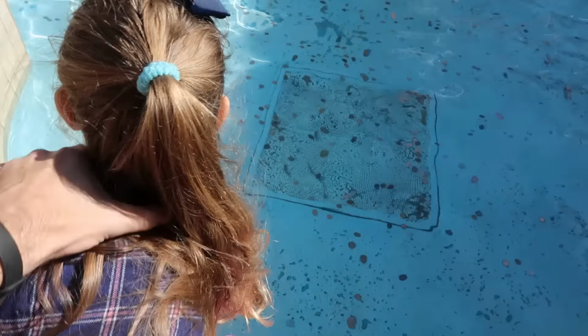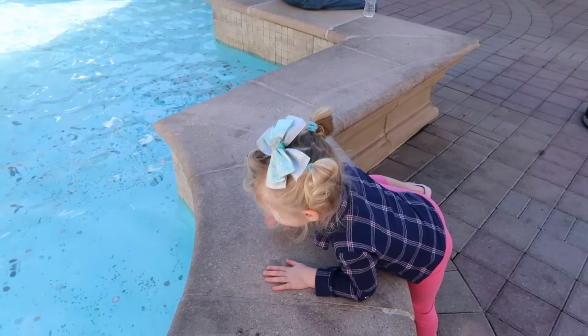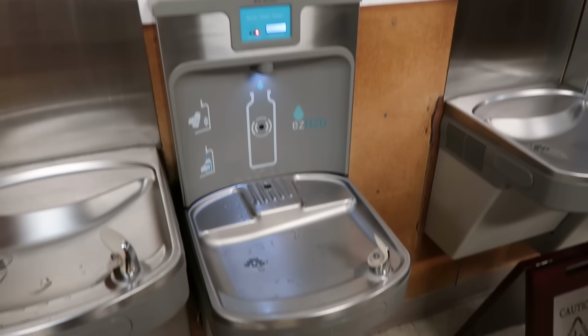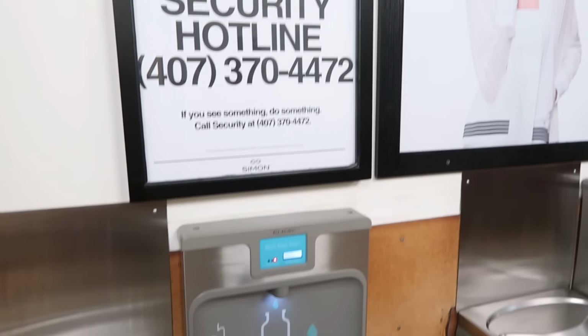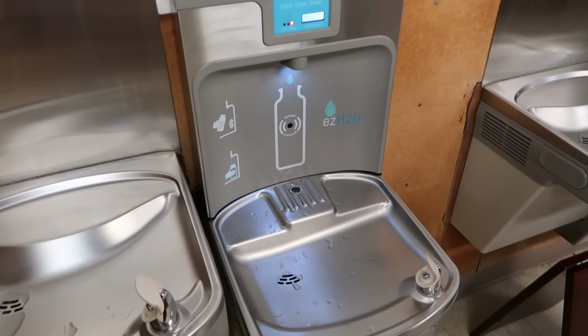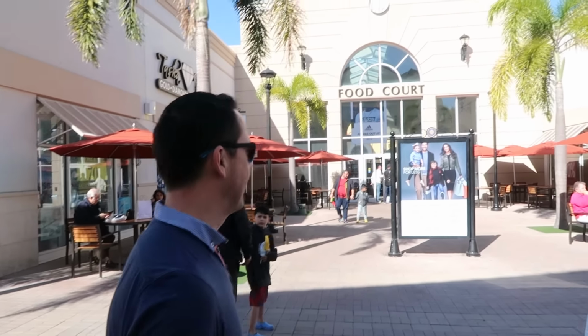We're going to push you in. Look at that. You can put your bottle under there and fill it back up with water for free. Refill box. Yeah. You don't get those in the UK. Are you happy now? Yeah. You found the food court.